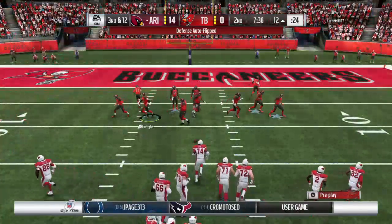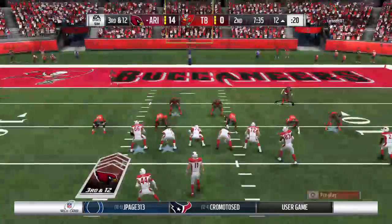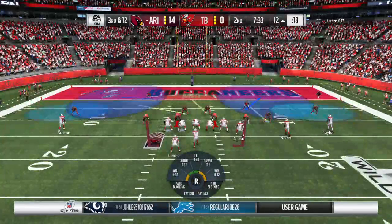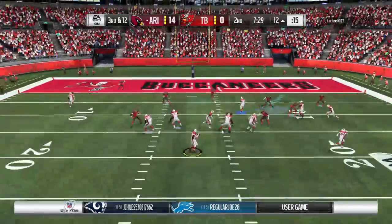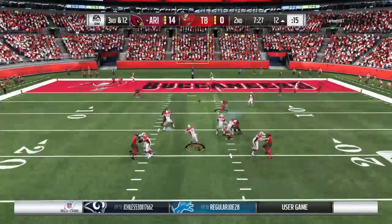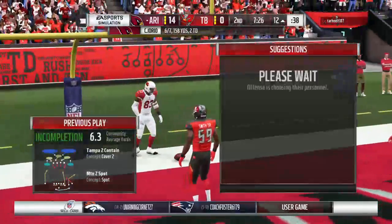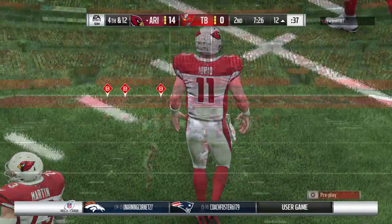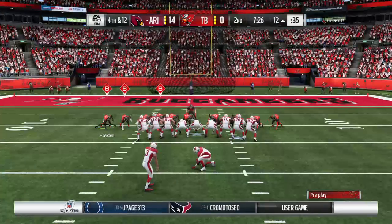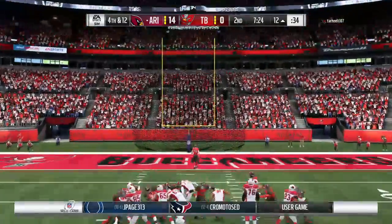And on 3rd down, a nickel formation here defensively. Here we go now. 3-19. Back to throw. And that is incomplete. I'm going to need some help with this one. How did he miss him? Wide open in the end zone. He's not hurried. He's not hit. And somehow, incomplete? Yeah. What happened?